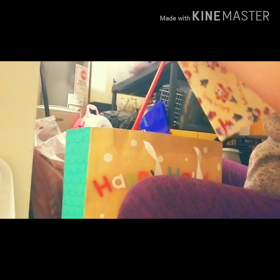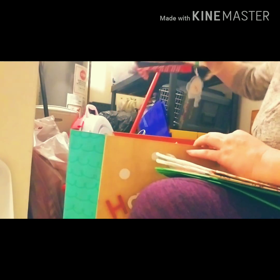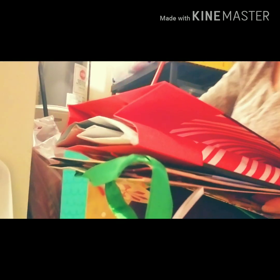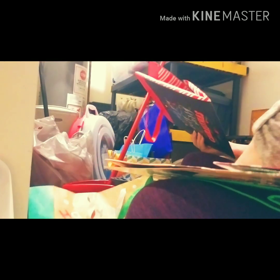So I'll definitely say that this felt tedious, and I know I had been putting it off for months, but once I really started getting in there and doing the arranging and organizing and everything, it felt so good and so much better to be able to downsize it so much like I did.